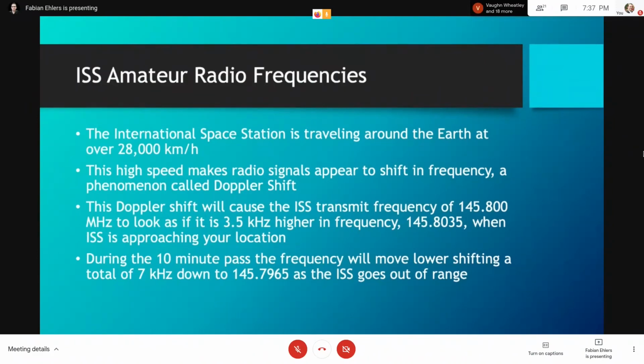So it's really important that as the ISS is approaching, you're starting quite high, dialing down. And then as soon as the ISS is disappearing from you, you're dialing down a little bit even further. I've got the table for you in just a second, which shows you a little bit more about it.